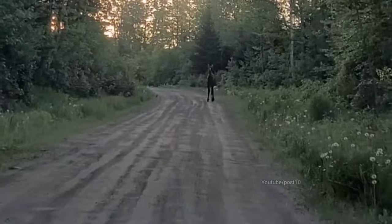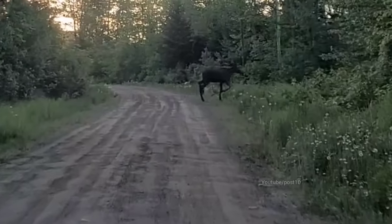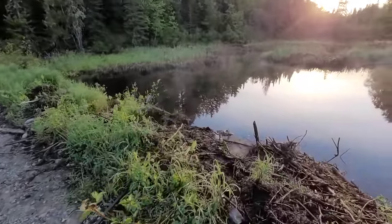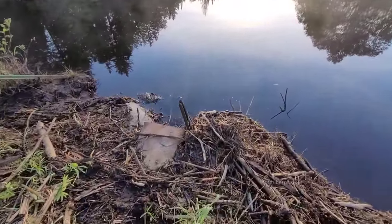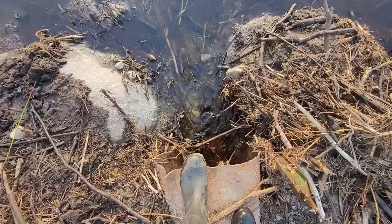We've got ourselves an early morning moose staring at us. Ah, there it goes. You guys don't know how annoying this is to have to now remove these cameras.